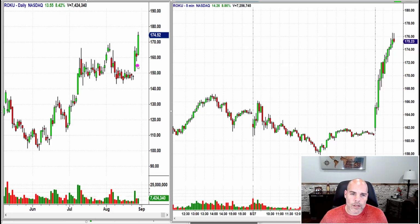So the question or problem we start to run into, so far we're doing great, but then you look to the left and you go, shoot. Is it taking out the pivot to the left? And the answer is no. But the level and depth of penetration is about 90%. So considering the volume on this bar, how wide this bar is, and it's penetrating 90% into prior resistance enemy territory, there's a much higher likelihood that Roku breaks above this pivot area.